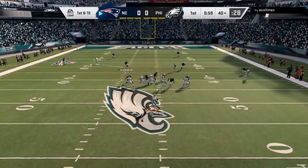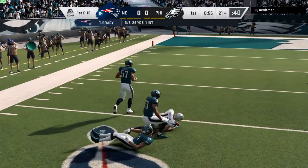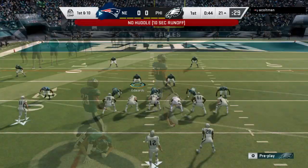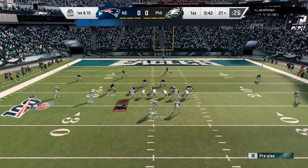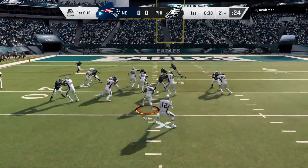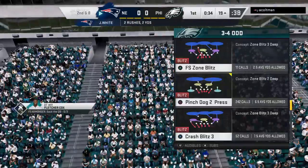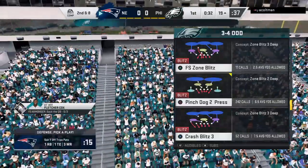Trying to shake off the interception. He'll look to throw. He's got a man complete. It's Julian Edelman. Right about 20 yards on the pickup. Officially, they'll say it's going to go for 19. First down, here's White. He'll get it inside the red zone, but only for a couple down to the 19.